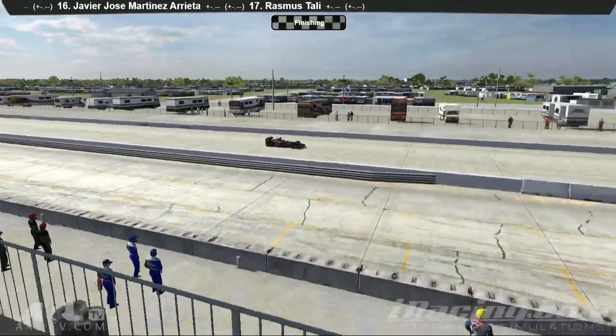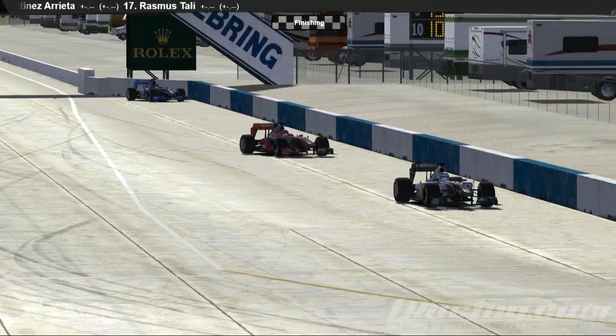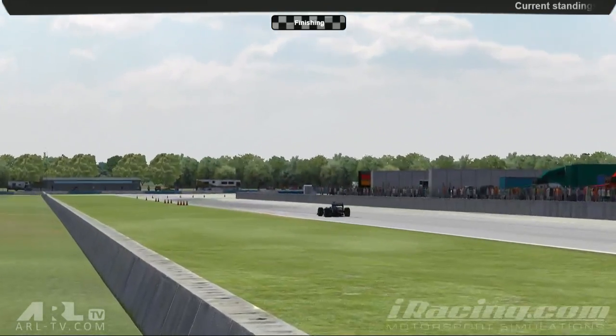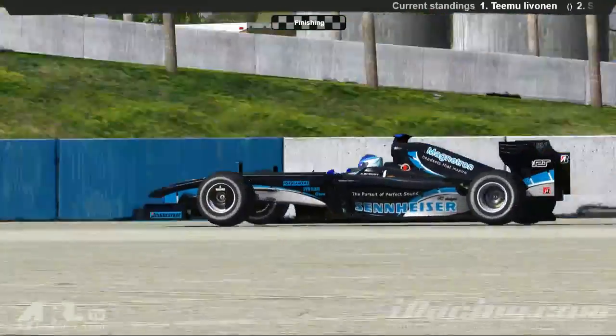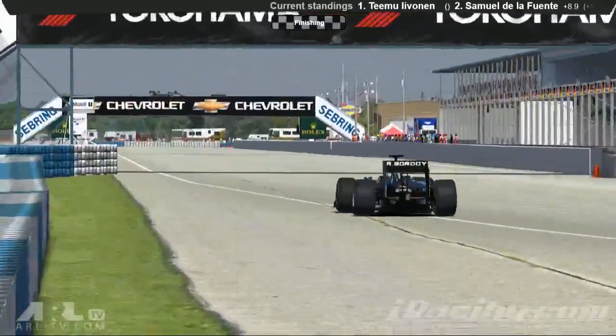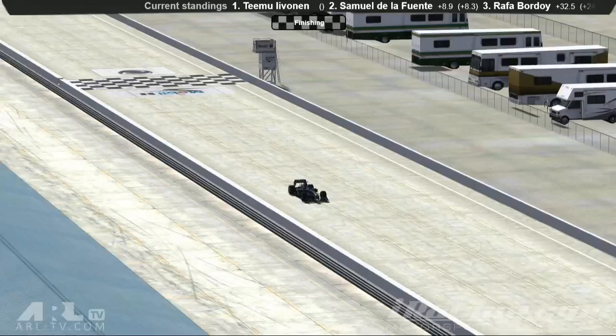The man who will be more delighted, I think, out there is Samuel De La Fuente. Another good, solid performance, second place in Sebring, and Rafa as well coming down now. He's going to take third. These guys are all going to hit themselves 200 points this week. Not easy to do here at Sebring. Drove solid. Got themselves the points they need.